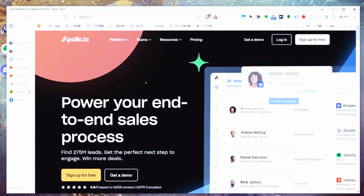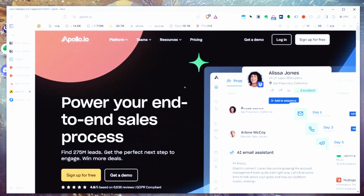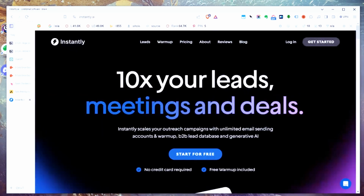And of course, here's Apollo. They have a big suite of tools that help you find targeted prospects and send cold emails. And then we have Instantly here, which has a very similar set of tools that you can use that help you with cold email. Now, when you do it right, cold email is great, but it's 10 times more powerful if you combine it with the methods I'm going to show you next.